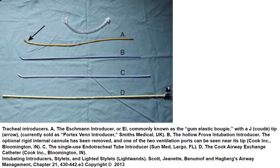You will find these here at the University of Kentucky and are designed for exchanging one tube over another, typically with a laryngoscope blade in place in order to ensure that there's not buckling or maladvancement of the endotracheal tube over the introducer. This technique is often called railroading.